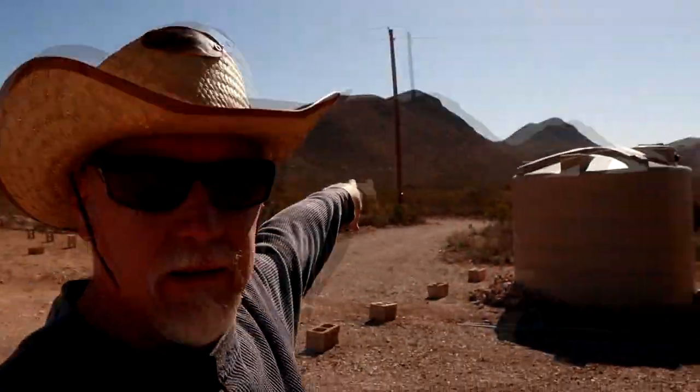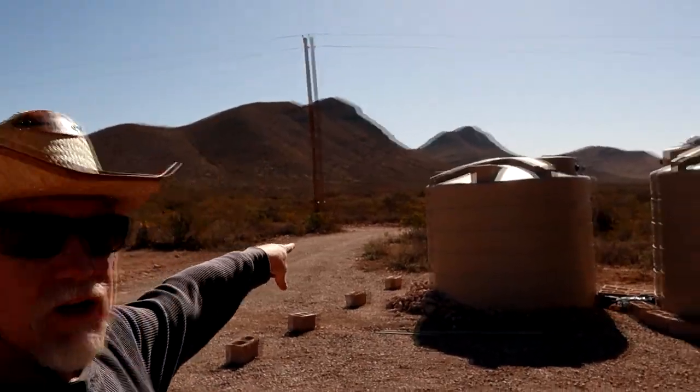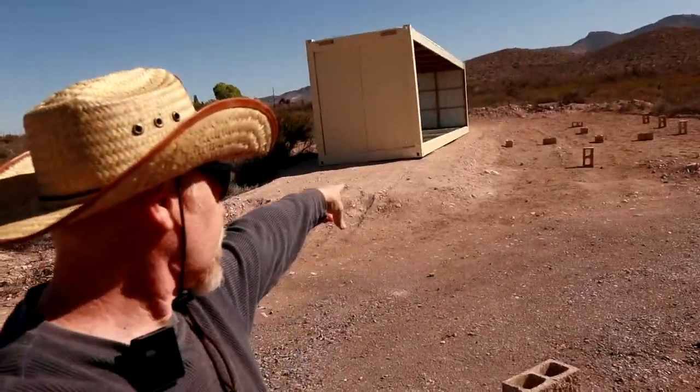And I've got Arizona power. I've got no power here yet, but as you can see, I've got this pole right here. Hopefully you can see that. I'm going to drop power right there and then trench out over here to the house, and then trench it coming into the garage.